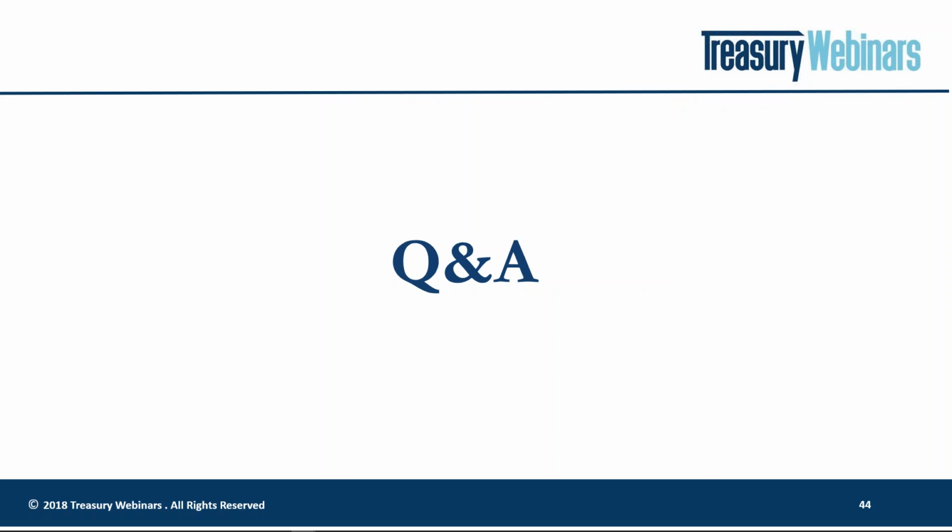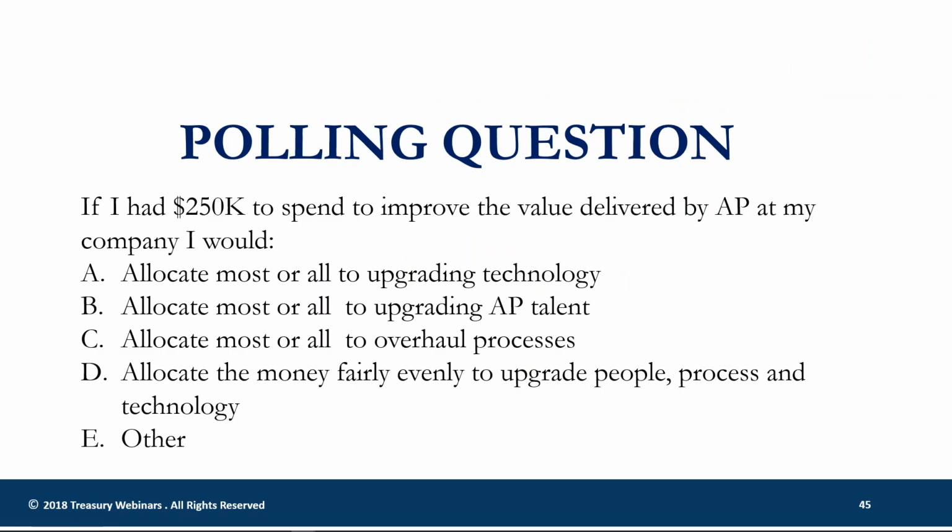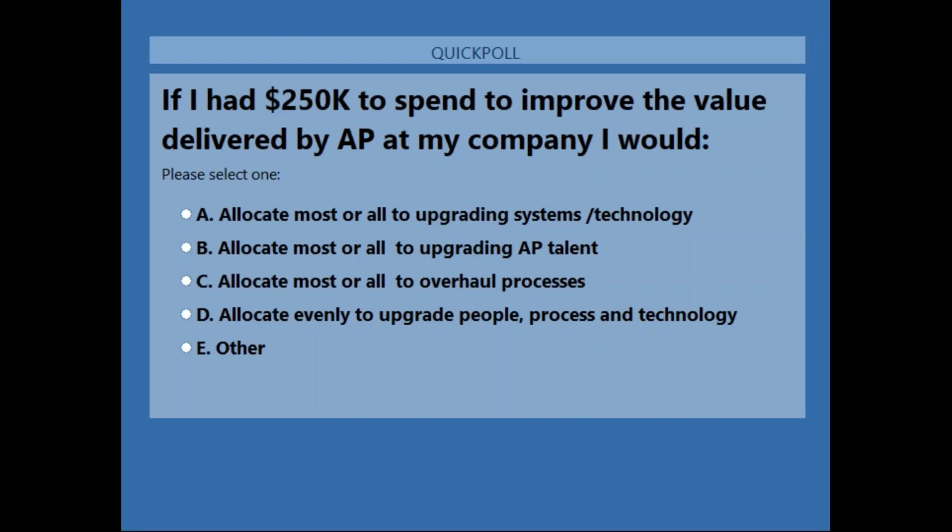In order to be mindful of our time, I'm going to have to close our Q&A session for today. As I make my final comments, I'm going to launch our final polling question. I like to ask folks if they had a certain amount of money that they could spend. Just came out, not in the budget. The CEO just came and said, you have $250,000 to improve the value delivered by AP. How are you going to spend that money? Is it going to be focused on technology, talent, or overhauling process, or is it an even game for you, or is it some other area that really needs your attention?